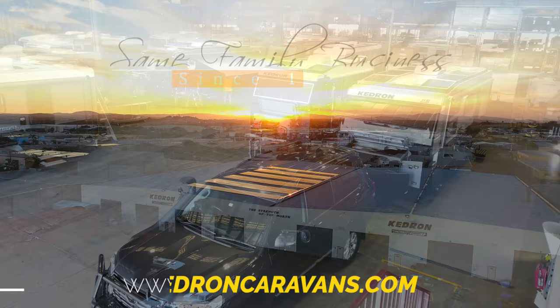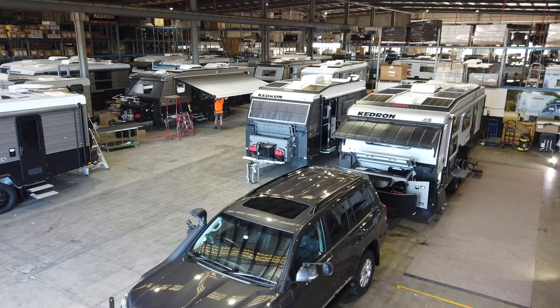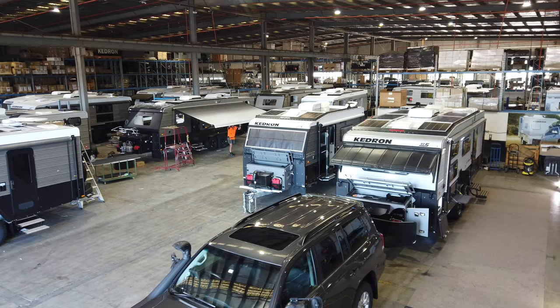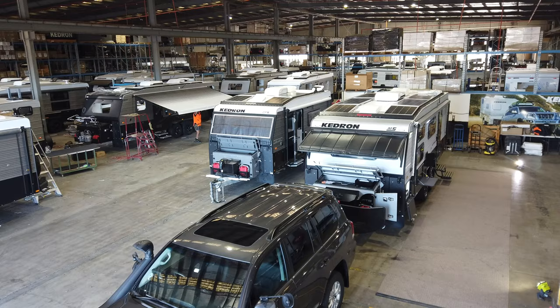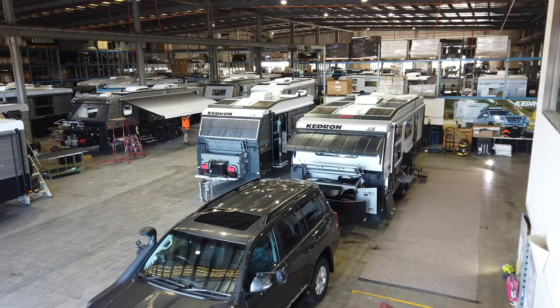Everyone, thank you for tuning in and welcome to the KEDRON factory here. Today we're going to have a run through a 21 foot by 7 foot 8 KEDRON All Terrain, or AT5. This one is in the SCRUBPAK, the new trademark SCRUBPAK. It includes a few additional features in the van, and it's available in all models now, from the compact right through to the all terrain, and the top ender will have it as standard.